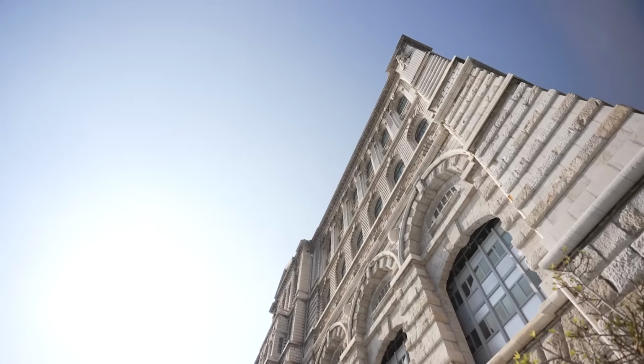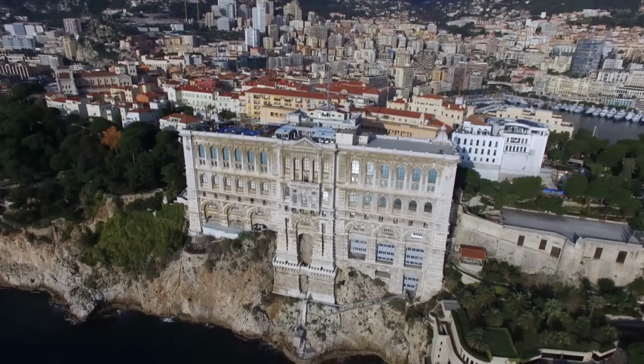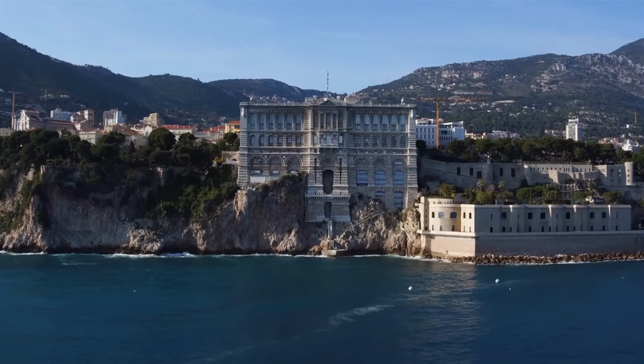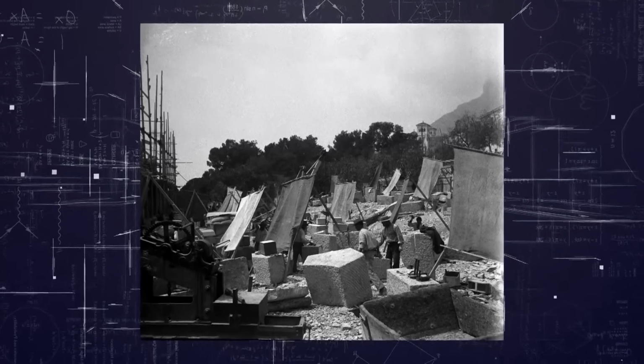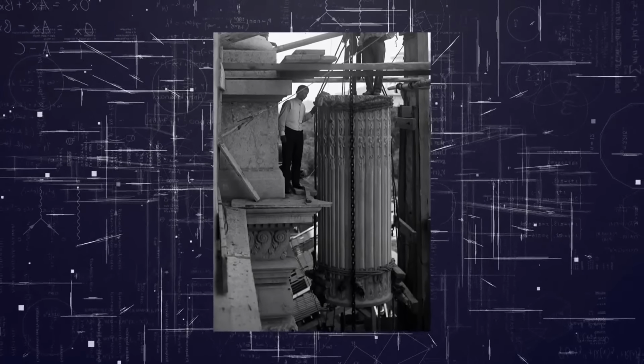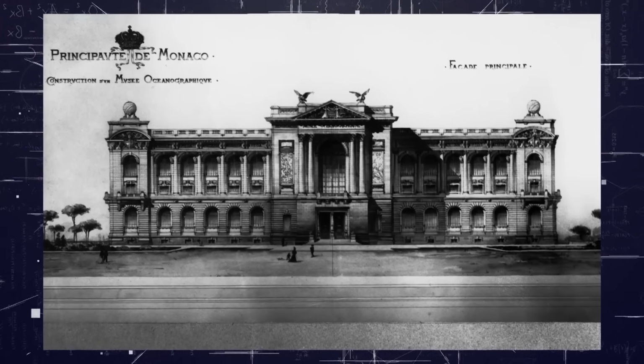The museum towers over the sheer cliff face to a height of 279 feet. It's dizzying. This was a gargantuan exploit when it was built in the early 20th century. It took 11 years to build. 11 years of titanic work that itself deserves to be highlighted.